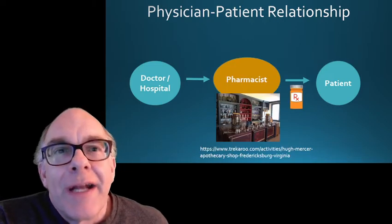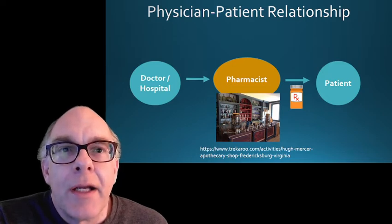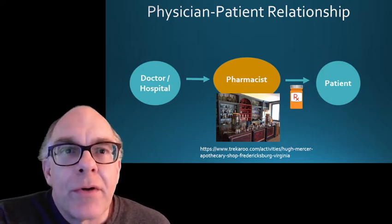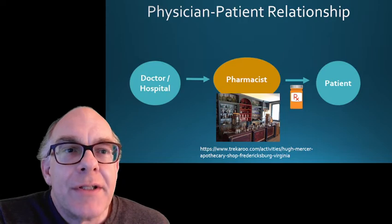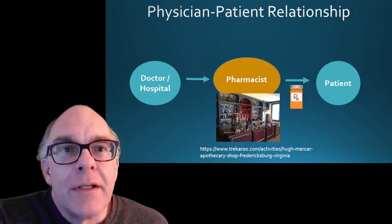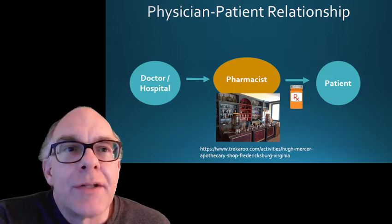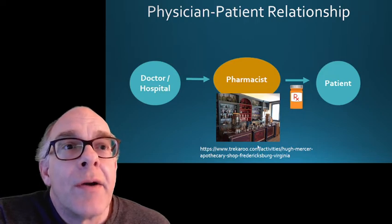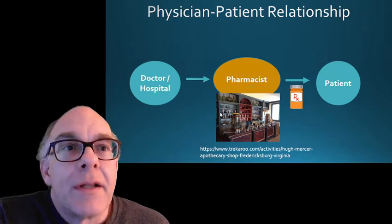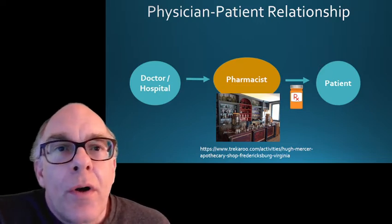Now, as medications became more complicated, as the number of ingredients became more onerous, more difficult to pack into a small medicine box or medicine bag, we saw the advent of pharmacies. That mobile pharmacy, a collection of vials and containers with the raw ingredients, became a stable location. In this case, we've got an apothecary along the wall. You can see lots of different bottles and containers holding the raw materials.